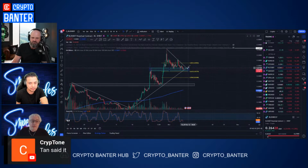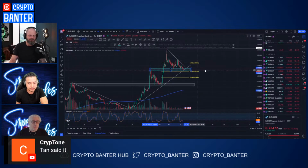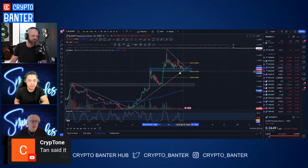The problem is the fact that the market is kind of being pissy right now, and BlueZell isn't as sensitive to Bitcoin as a lot of coins. So I'm going to watch this right in that area, right at the 618, which is 0.26362, which is where it is right now. And if it pushes below this trend line, I'll change my bias to a potential short, especially if it cracks the 618 line. But if it holds this, in spite of what the market does, then we're really at a great entrance for a long right here.